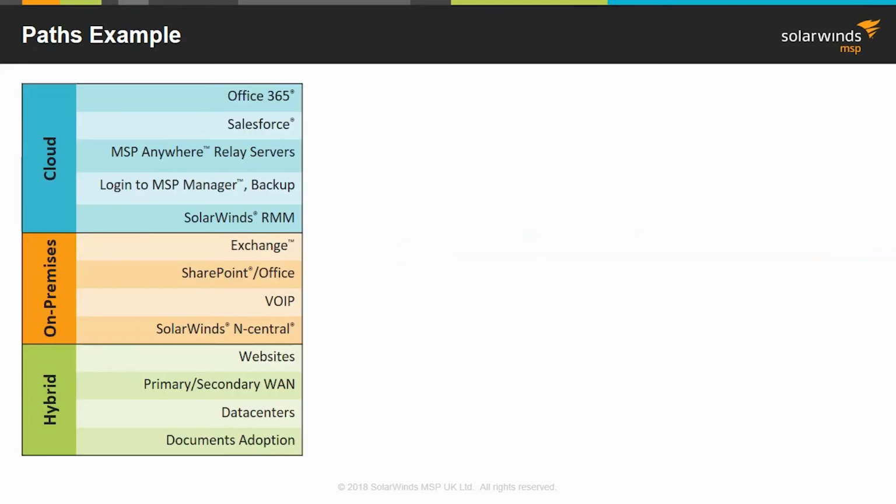Here's a couple different examples of different paths. You have different cloud deployments such as Office 365, Salesforce. You also have different cloud applications that we rely on, things like MSP Anywhere, Manager, MSP Backup, the SolarWinds RMM dashboard. On-premise deployments can be things like Exchange, SharePoint, or again, your own Office server. You have VoIP systems, which is again very popular. We're seeing those examples used a lot, or also your SolarWinds N-central deployment. Hybrid deployments can be things like your websites, your primary and secondary WAN internet connections, or any data centers that you have as well.